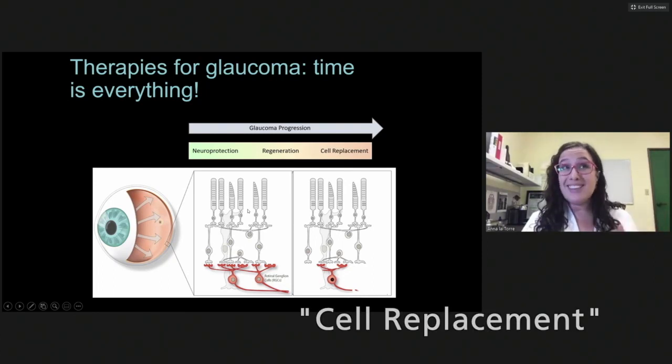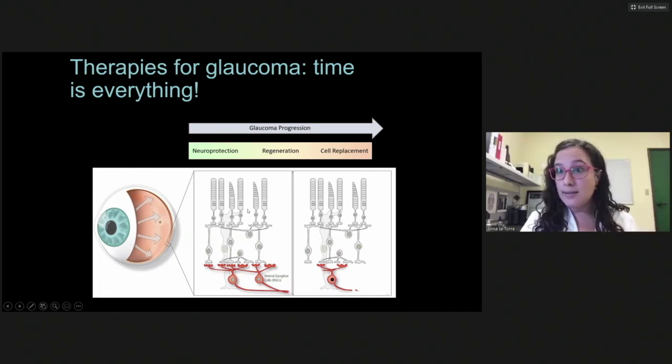Unfortunately, by the time many patients realize that there's a problem, many retinal ganglion cells are already lost, and that vision that's lost cannot be restored by either neuroprotection or regeneration. And so to really restore vision, what we need is the most challenging approach, which is cell replacement.